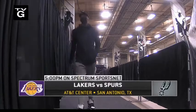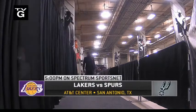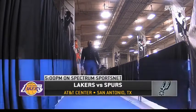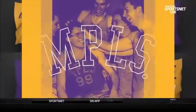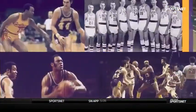After closing out 2020 in San Antonio, the Lakers and Spurs are back at it to ring in 2021. Happy New Year, Laker fan. 3, 2, 1. The Lakers are the world champions.